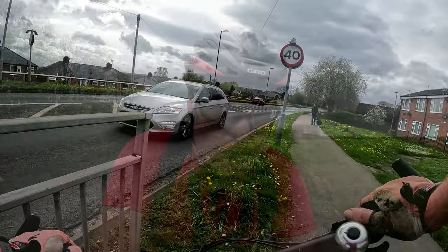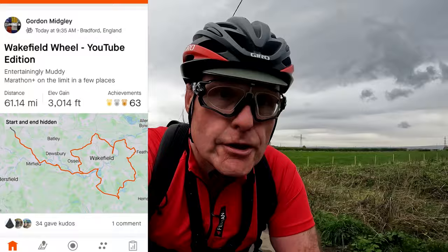The Wakefield Wheel was just about 36 miles. This ride is heading for 61 miles. And I think it's been a splendid day out. I really like the Wakefield Wheel as a concept. If you like, it's a sort of a big brother to the Sub 2 series. Being inventive and getting the most out of a small and fairly built up area. Certainly that's how the wheel feels.